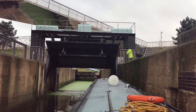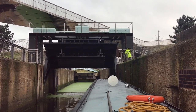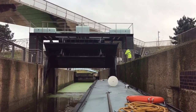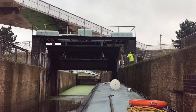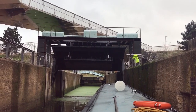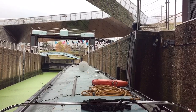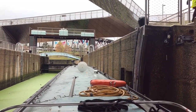The lock was built between 1933 and 34. It was originally called Ward Lock after a local councillor, but the name didn't last very long. I made a video a while back about the history of the Bow Back Rivers, and how Carpenter's Road lock fell into disrepair by the 1970s. You should definitely check it out.